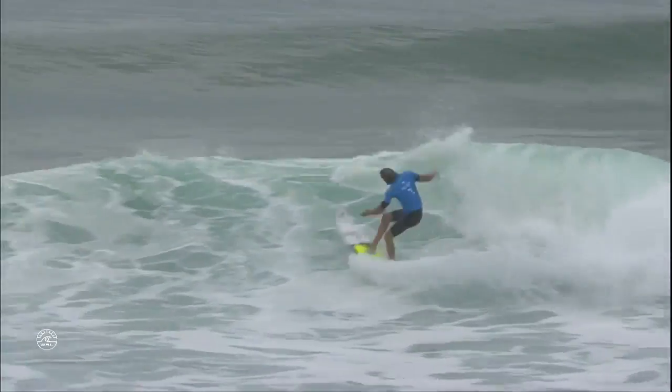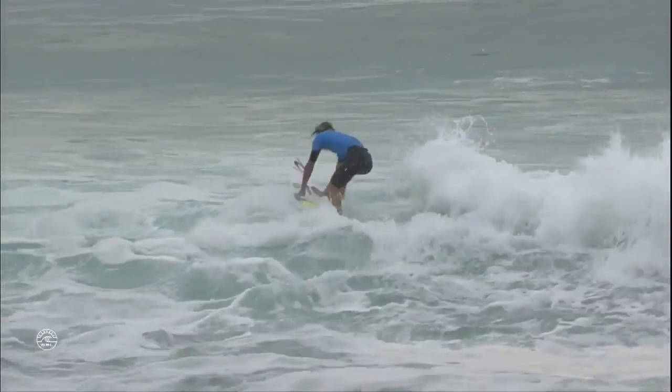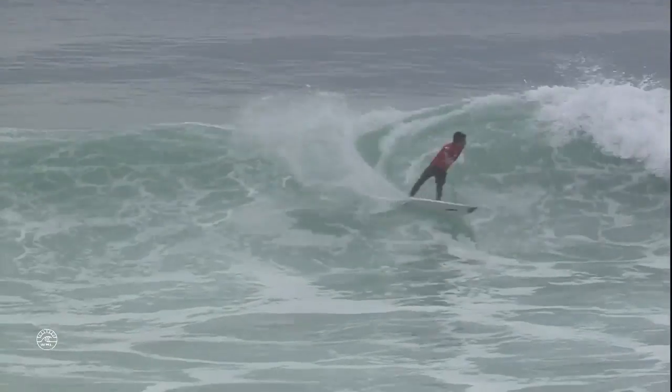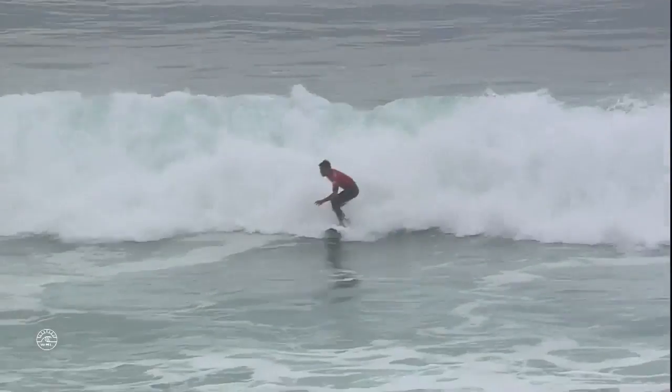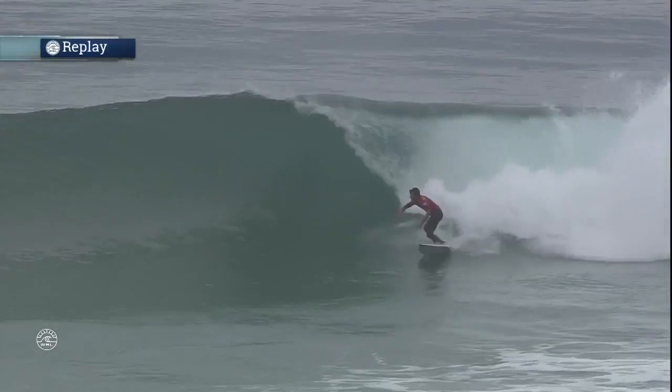As he works this one over, just has that smooth flow, gets the fins free on that turn, and kicks out before the wave bottoms out in the sandbar. Jeremy Flores chasing him through to the inside now, and he gets a clean finish too. But here is the replay of Jeremy's last wave.